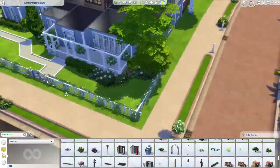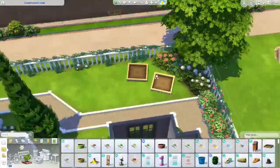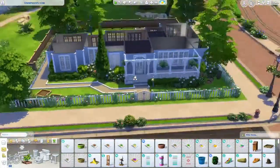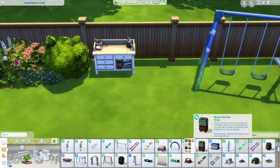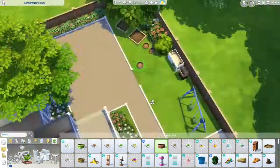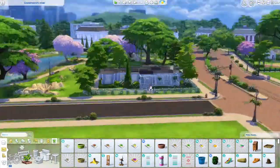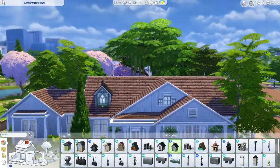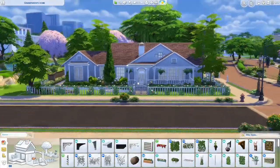Also, right now I am putting these flowers on the fence that's kind of fencing in the front yard. Those are from the debug menu, and I thought they would look so good because in the reference picture, I think they had something like that on the fence. I thought it would look cute, and also like something a grandparent's home would have.